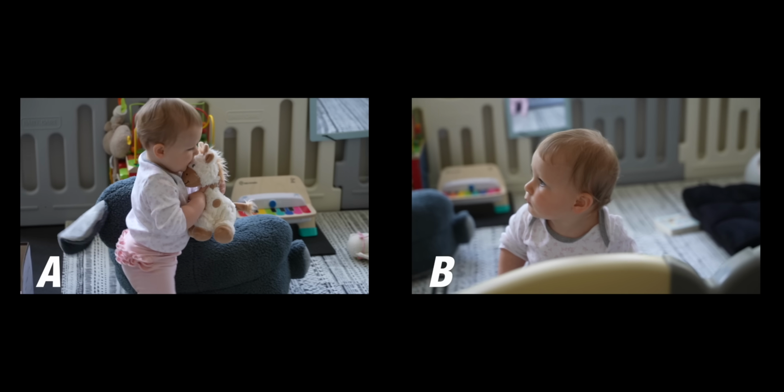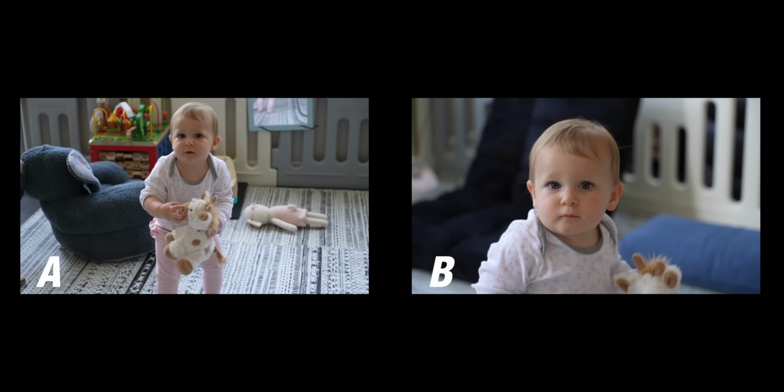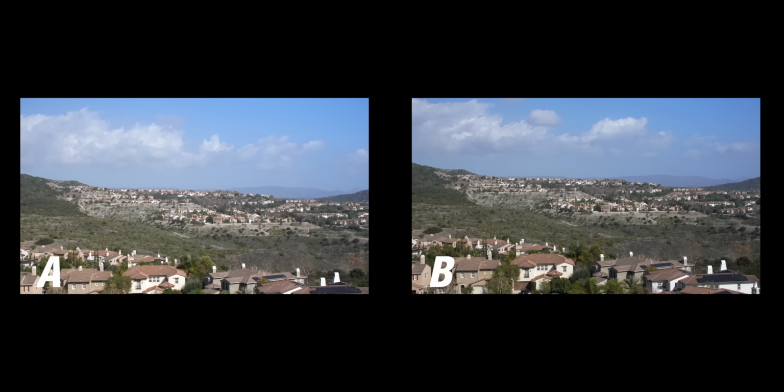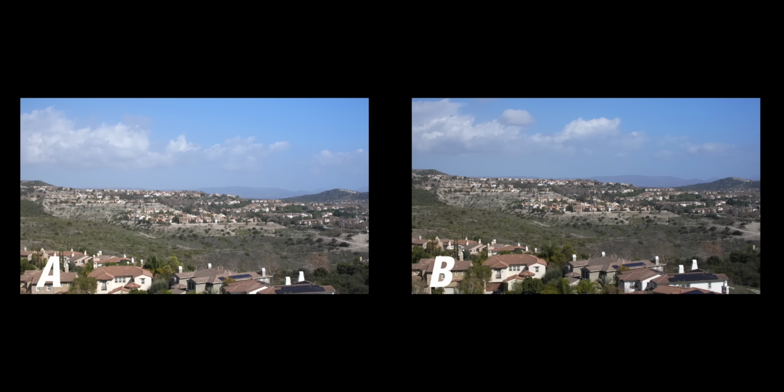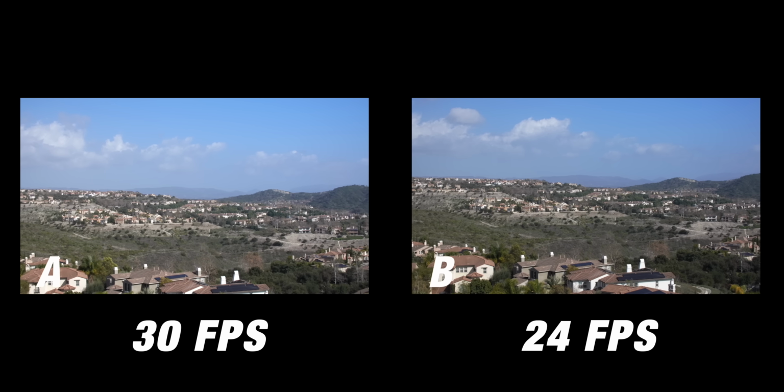So I uploaded 2 videos, 24p in a 24p timeline and a 30p in a 30p timeline with the correct 180-degree shutter rule. Now, when I did this test, I didn't say what I was looking for. I just asked what shot looks better. And it was interesting, the results that I got. It was fairly split. However, it was pushing more towards shot A, which was the 30p footage. It was about 60 to 40%.